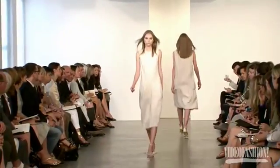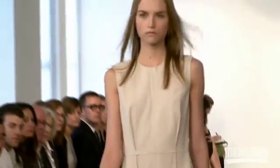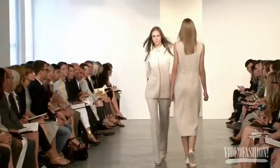I think he was thinking not so much about cut, but about stitching and tucking and making these very, very subtle details on this very spare palette and silhouette.